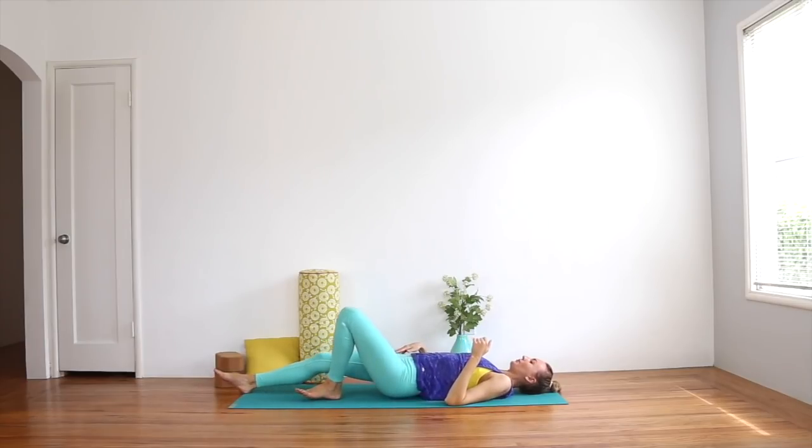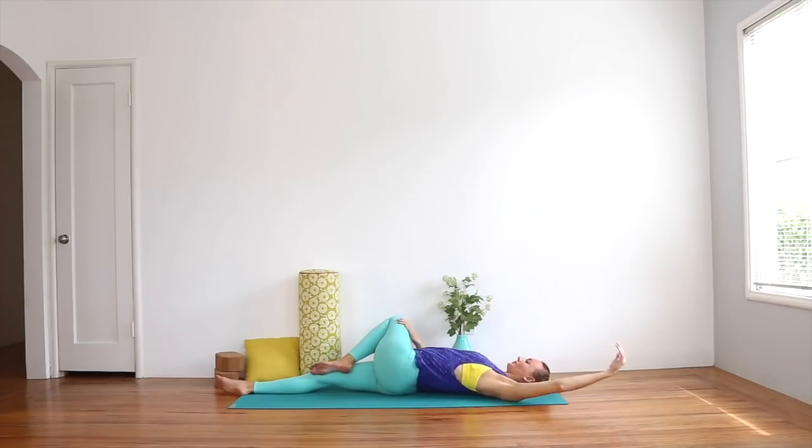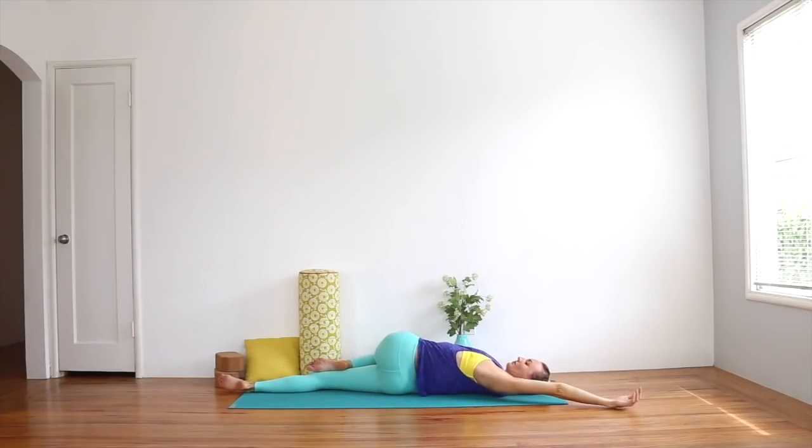And then switch. Pull the left knee in. Draw it towards the left shoulder blade and then take it across the body to the right for your twist. To the left arm to the upper left corner of the room, really yearning and reaching the left hand on that diagonal.